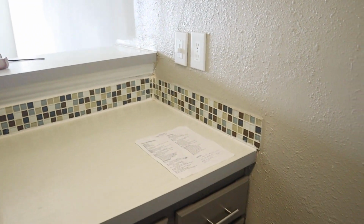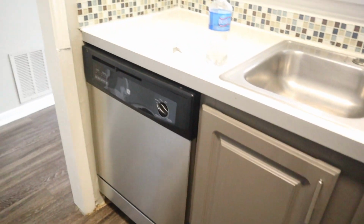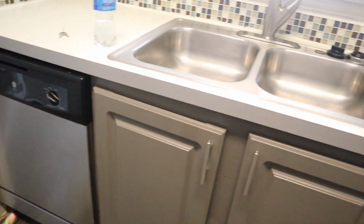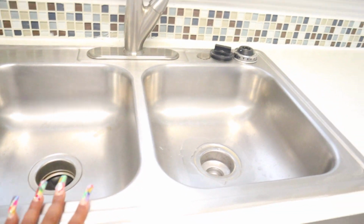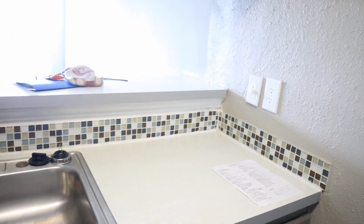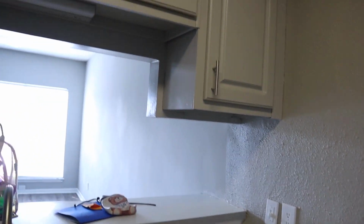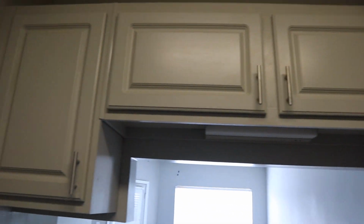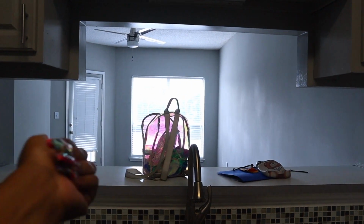So then you turn this way, and then of course you got some more cabinets. You got the dishwasher. I love the gray cabinets. I think that's so cute. The double sink, of course, is my favorite because baby girl. Okay? Period. And then the backsplash and everything. Then up here you got more cabinets. And then a nice little view into the living room. So let's go check that out.